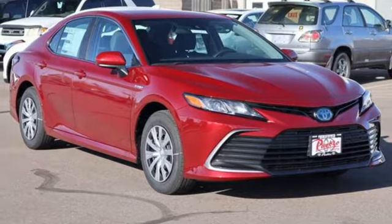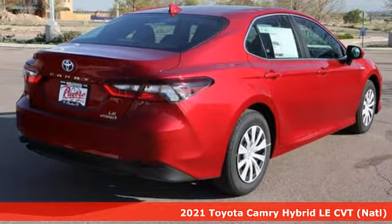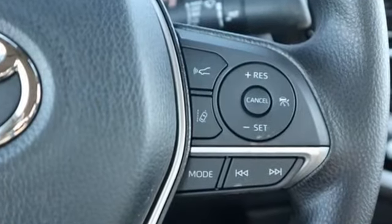It's a new 2021 Toyota Camry. Bold, reliable, efficient. If these are adjectives you'd use to describe yourself, then this Camry is the perfect fit for you. It comes with all the amenities you need.